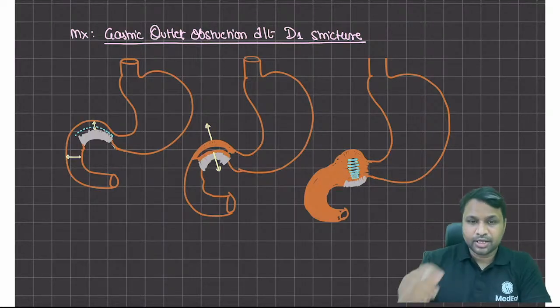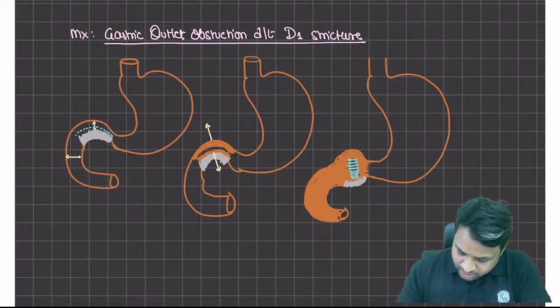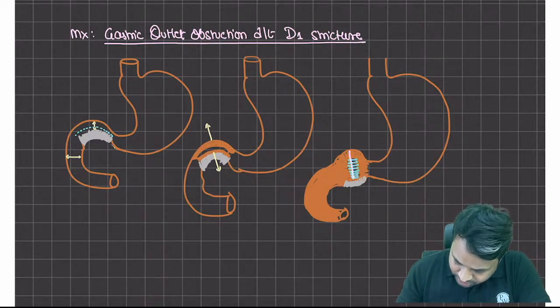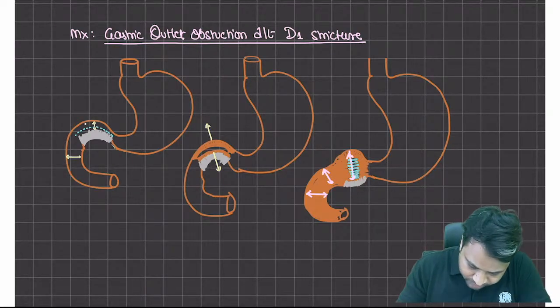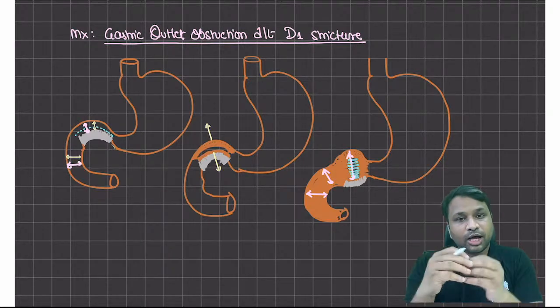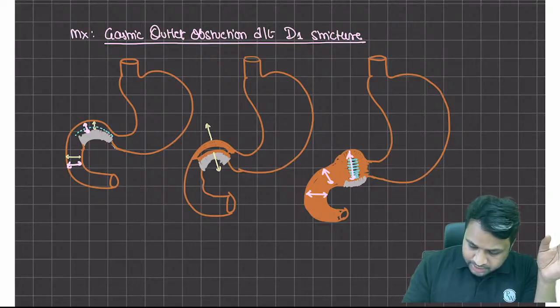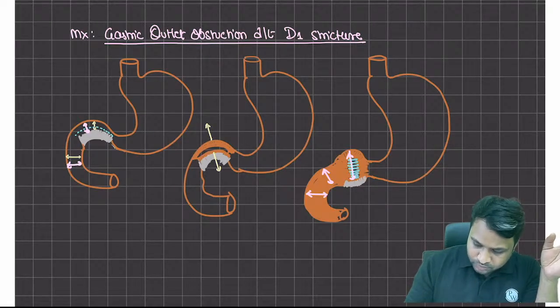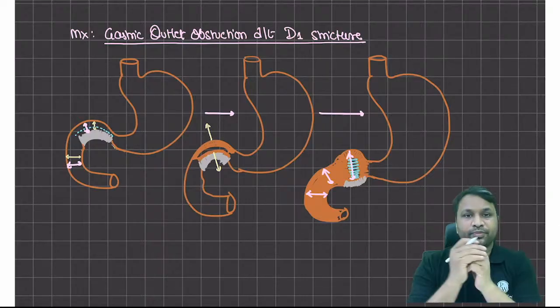Now you can see the part that was narrowed, the lumen is now wide open. Now you can see this much is the width of the lumen and this is the normal width of the duodenum, so it is maintained. Here the width was very small, and the normal width was this much, so that was the problem. Now we have increased the width back. So we have reopened it completely and this is how you are going to perform the strictureplasty.